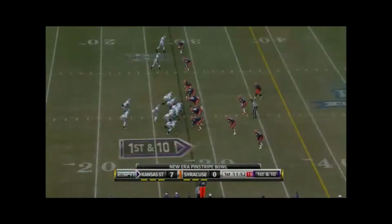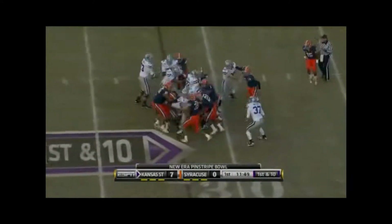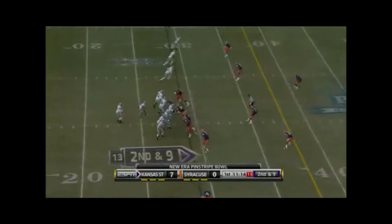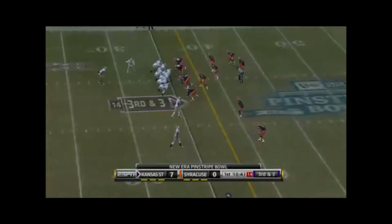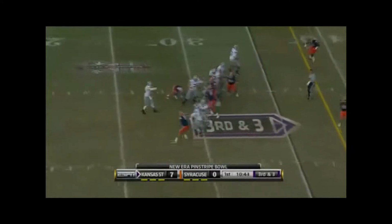Defensive front to stop Daniel Thomas, who had a big part in what this season was a resurgence of Kansas State football. They'll mark him out of bounds a couple of yards shy, right at the 35-yard line. You're going to see a little bit of mix. The hands of Doug Hogue, who had a chance at a pick for Syracuse. So Syracuse forces a 3-and-out.